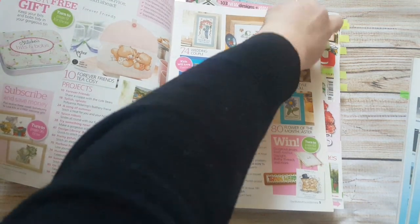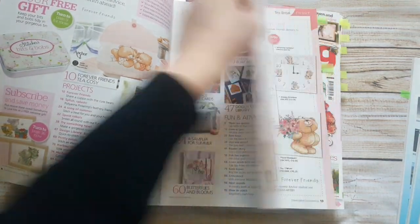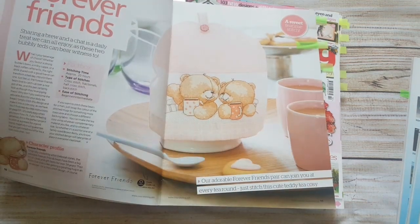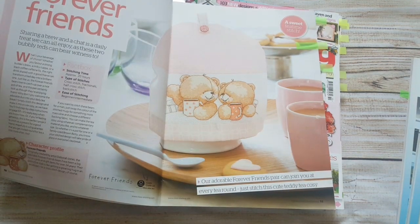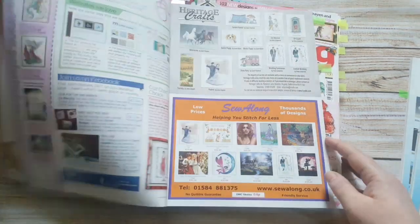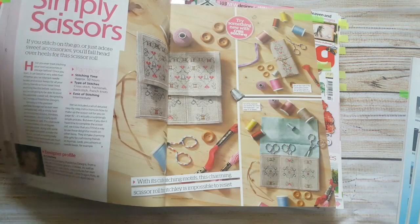And I have 3 markings here. That would be the first one. Oopsie Daisy. This one. And I have another one. This one.